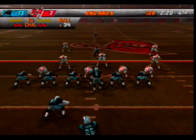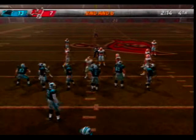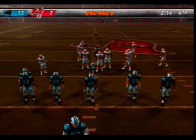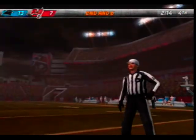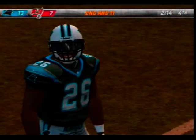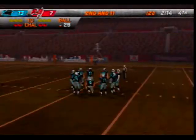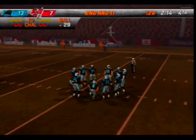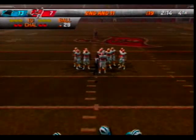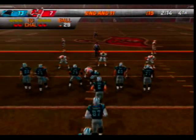Watch the snap now. Defense, get ready. Looks like someone jumped early. Dead ball. False start on the offense. Number 82. Olsen moved a little early there. Yeah, the rule for the offensive line is once you put your hand down, you can't move until the ball snaps. Almost at the 2-minute mark now.